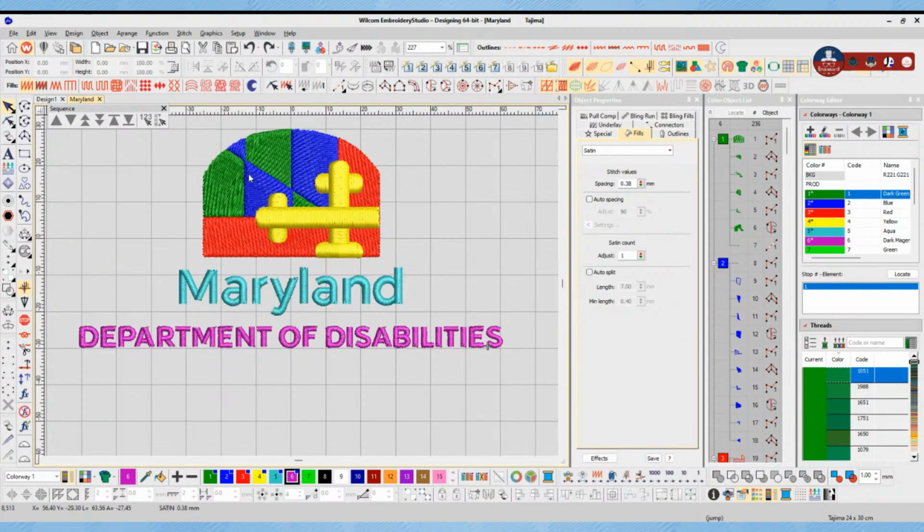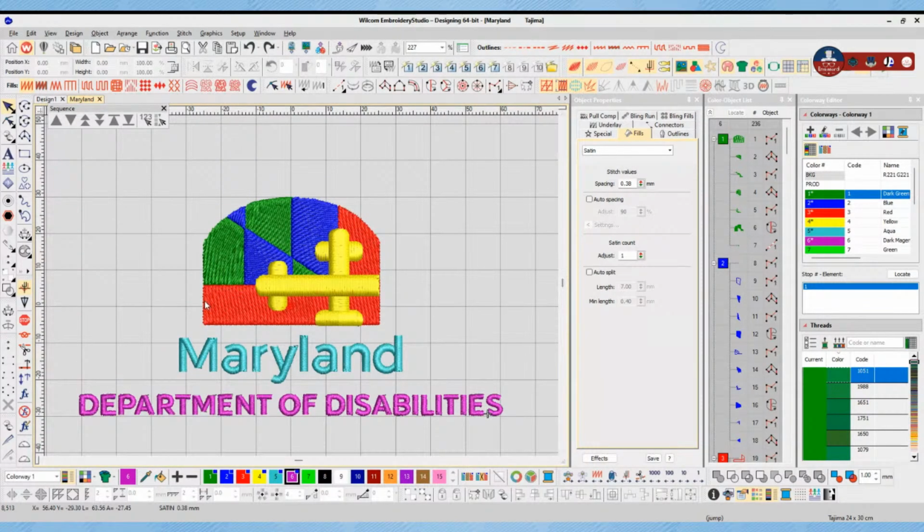So a couple of the things that were an issue with this design that we're going to go through and show the editing was they were getting a lot of separation between the fills, the two different colors of the fills. So the fills were pulling apart quite a bit and showing the material through in these areas.